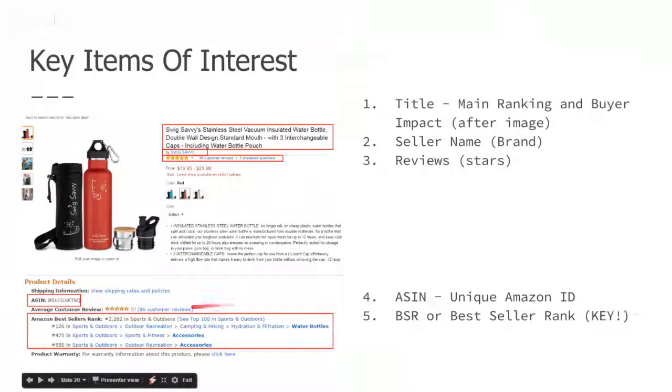And one of the biggest keys to the data available on Amazon is the best seller rank, this BSR. It's so important. This seller rank will help determine where on the pages these items turn up, how high up the page, and how they're found using those keywords.